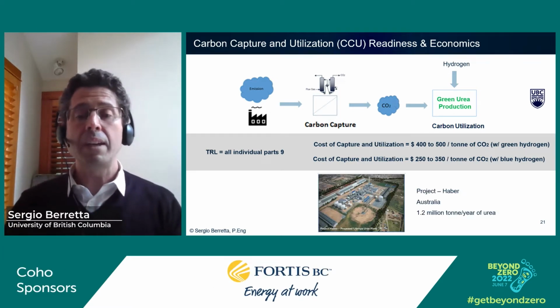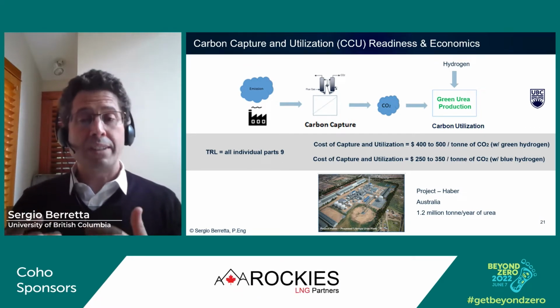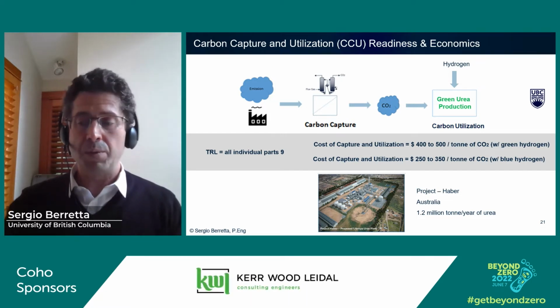The last point that I want to make here is that even though, yes, it's expensive, industry is looking into it. In fact, there is a plant in Australia that is going to be making 1.2 million tons per year of green urea very soon.